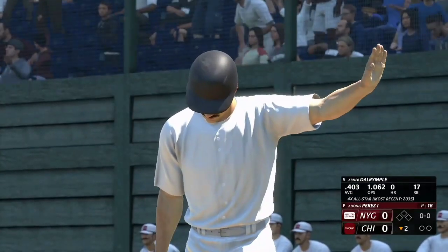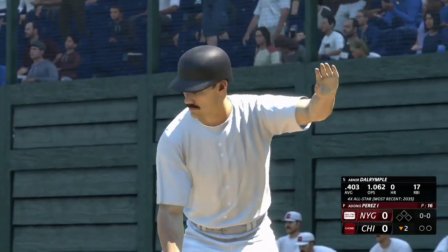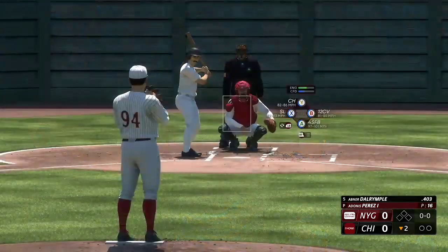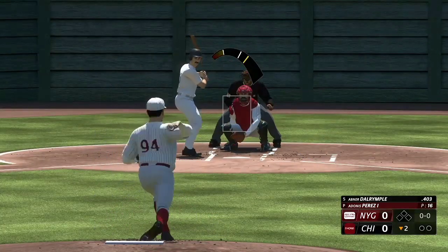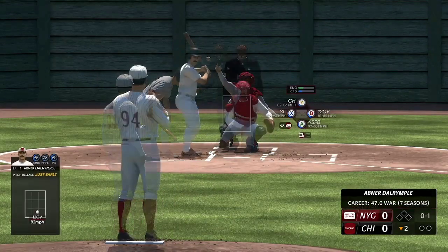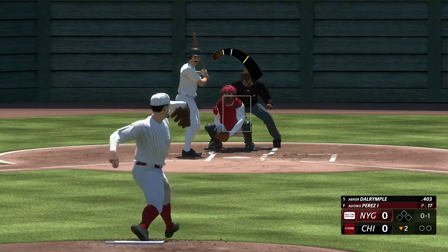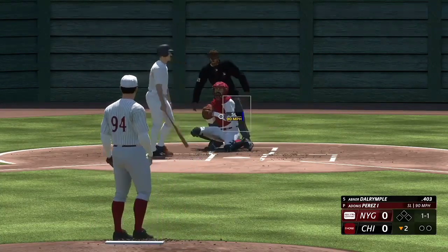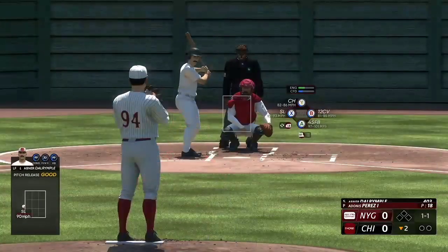And welcome back. We head to the bottom of the second. Leading off, number five. He's hitting for that pop. Came out of the gates really strong. Perez back to work. There's the strike. And it's even up. Rusty Valentine doing the umpiring behind the dish for us.